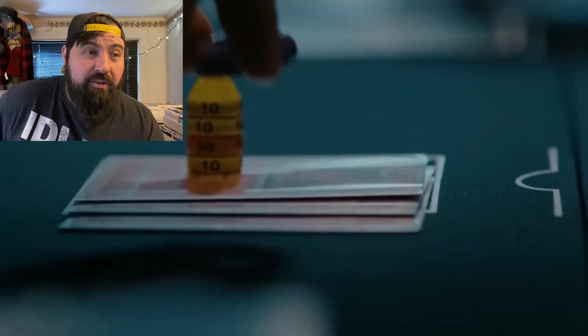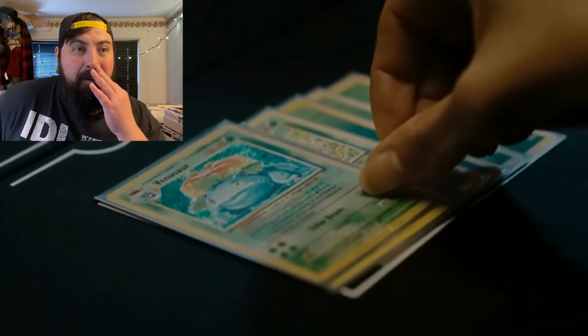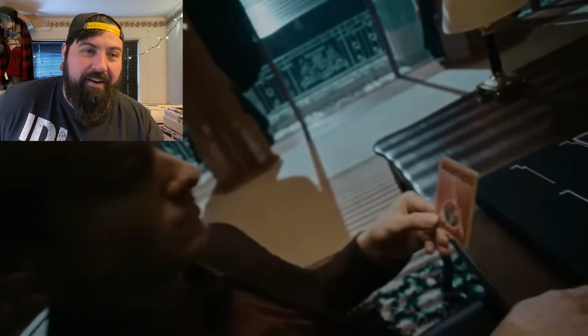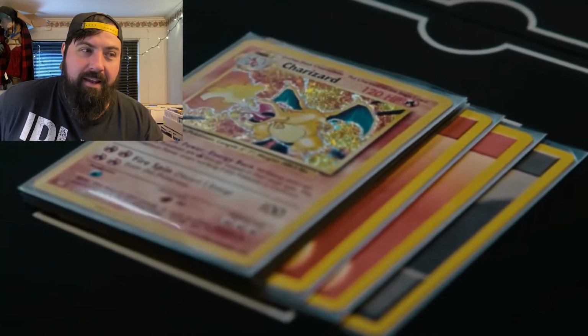Are those the back or are those sleeves? Maybe they are sleeves. They are sleeves. Venusaur. It has to be. Yep, fire. There he is. Is it just 1v1 though? Threw a double colorless on there.